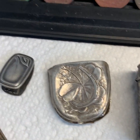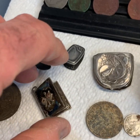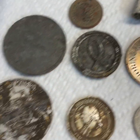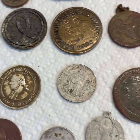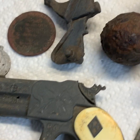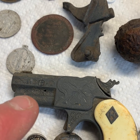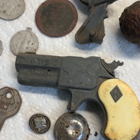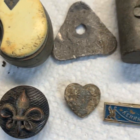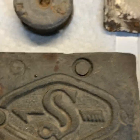And then some other odds and ends silver, a couple of bells. This is like a little locket here. That was kind of cool. That's silver too. Then you got your regular tokens that you come across as you're digging, and your keys. And I found a working little Derringer toy that takes caps, and it still works. They made those in the 50s. And I got a little collage here, buttons. I don't get a whole lot of buttons, but when I do, I try to save them. Some pins, some old locks.